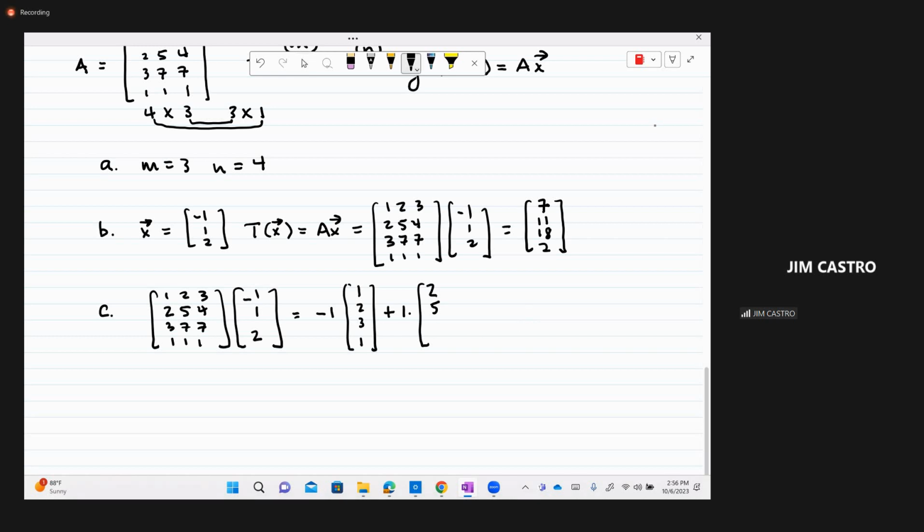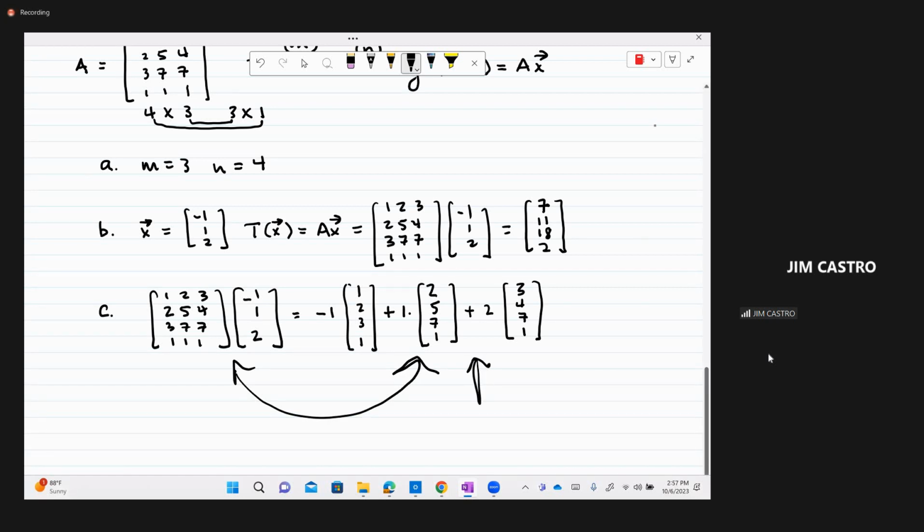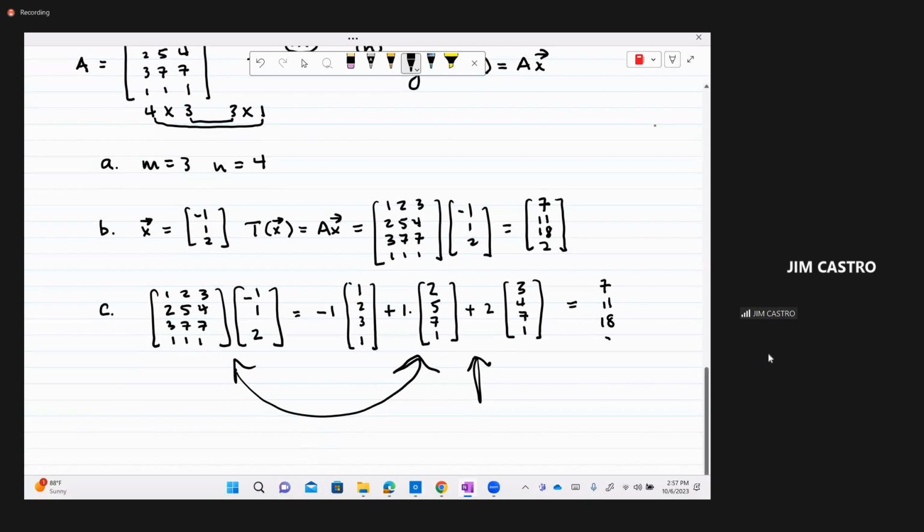Okay, so back to this: 1 times 2, 5, 7, 1, and then plus 2 times 3, 4, 7, 1. Now, you don't need to write this out, but you need to understand the equality between these two things. Because if you write it this way, on the right side, what is that? We already know from part B that the answer to this matrix multiplication is 7, 11, 18, 2.